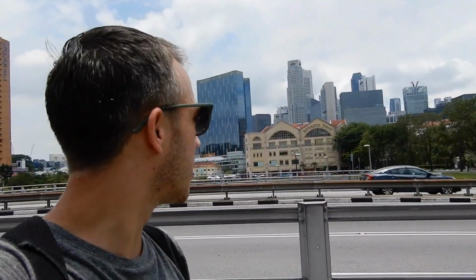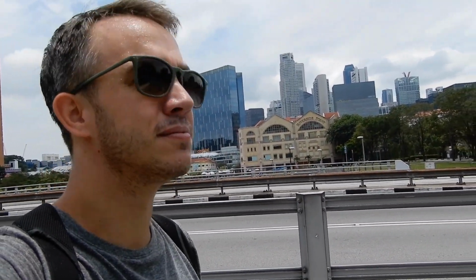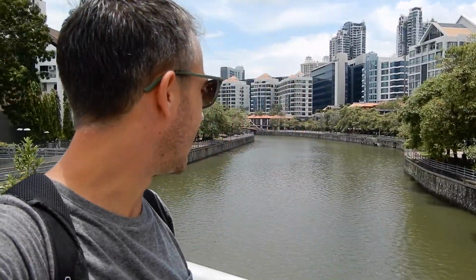Welcome to Singapore, our third country in our tour all around the world. And there it is, downtown Singapore. Pretty cool. We've got a lot to explore today, so we're gonna get started. We're starting next to the river because it's nice.